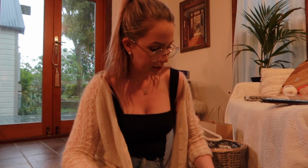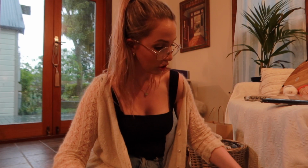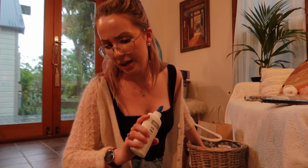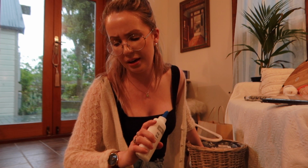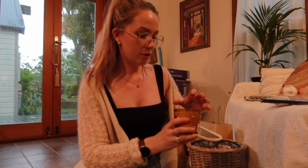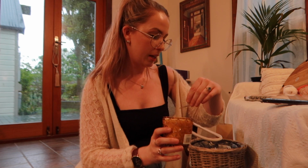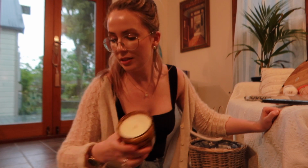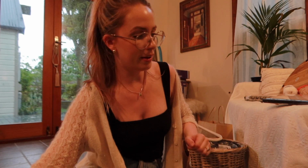Some glue, lint roller, a paintbrush for the mirror. It was like $1.50. Also got some PVA glue. So the other glue is a kind of intense hard out glue, and then this is craft glue. I got this little candle, honey, apple, and fig. Again, a cheap candle, but one that's actually really nice from the warehouse. Yeah, and that's to go in the living room. It actually has a little bit of cinnamoniness to it, so it smells quite festive.